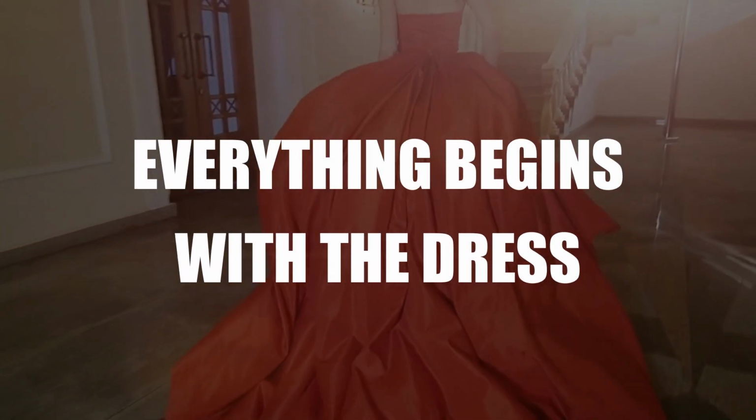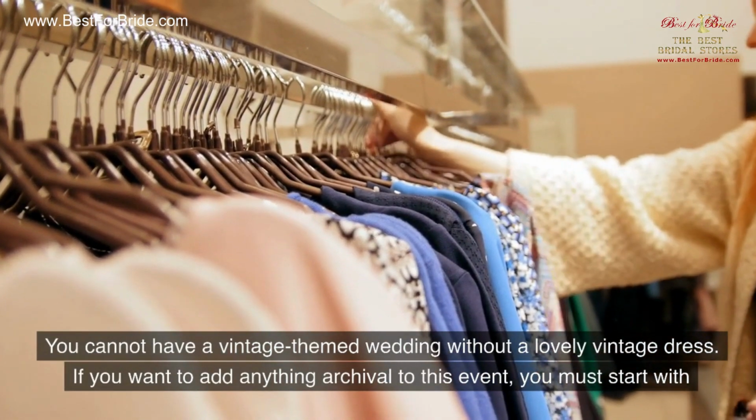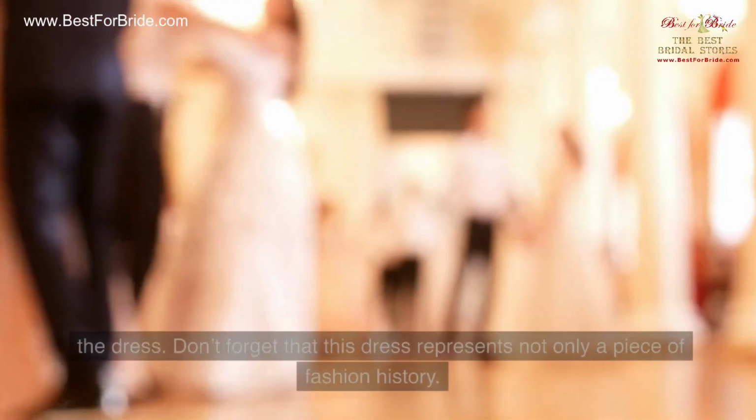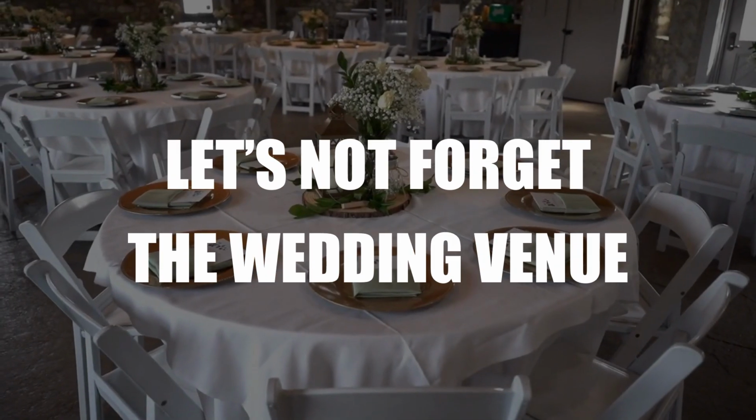Everything begins with the dress. You cannot have a vintage-themed wedding without a lovely vintage dress. If you want to add anything archival to this event, you must start with the dress. Don't forget that this dress represents not only a piece of fashion history. Let's not forget the wedding venue.